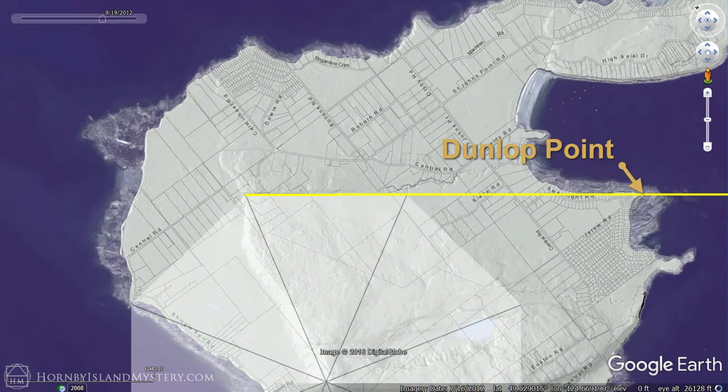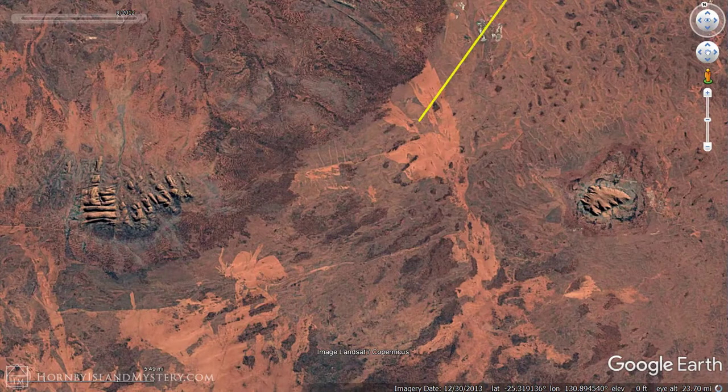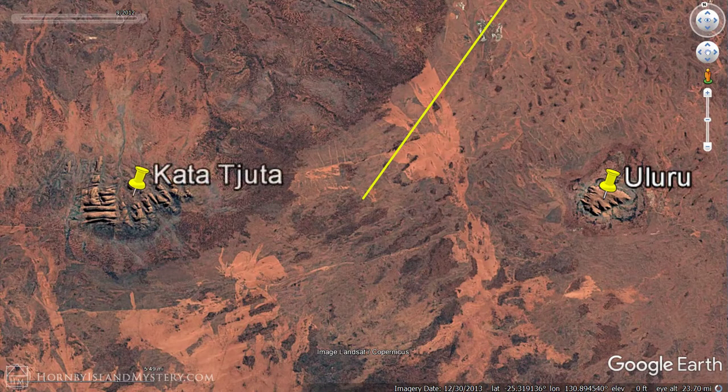Positioning an octagon with an apex at the triple point shows a precise geometric relationship of Phipps Point to our triple point, Dunlop Point, and Machu Picchu. Projecting the octagonal azimuth, it eventually arrives right between Uluru and Katajuta.